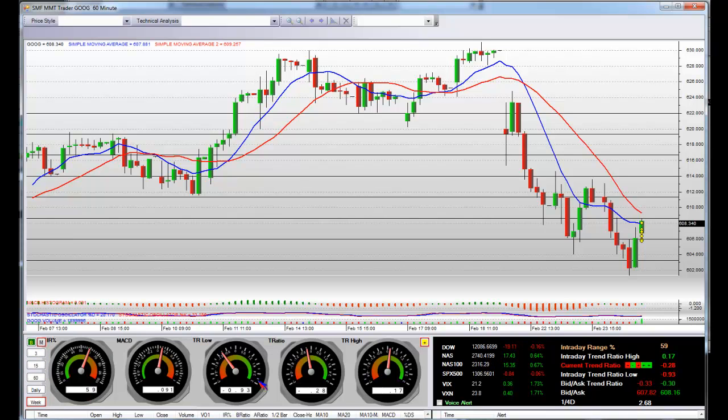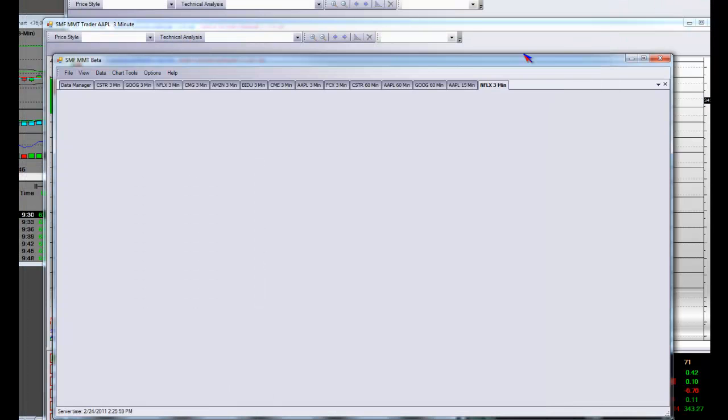Let's take a look at the current trend ratio. 0.28. I got to get above 35 in that gauge. That one there's got to go north of 75. Otherwise, the 60-minute bar will weaken at the top. MMTs. Let's see what else we got.